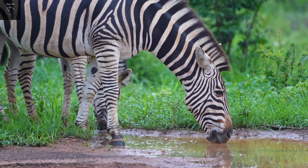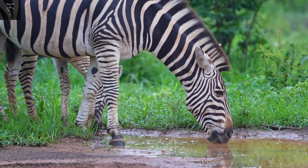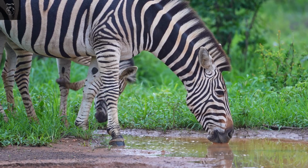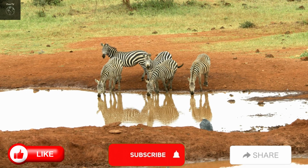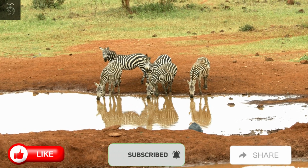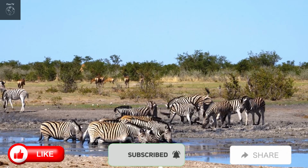One of the most intriguing questions about zebras is why they have black and white stripes. There are many theories, including that the stripes help them camouflage in their natural environment, avoid insect bites, and regulate body temperature. The stripes may also help zebras recognize each other and create visual confusion for predators when they move in herds.